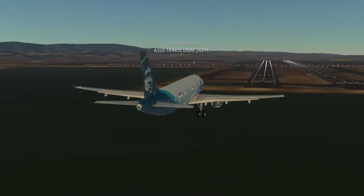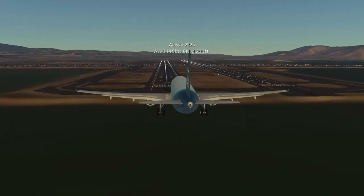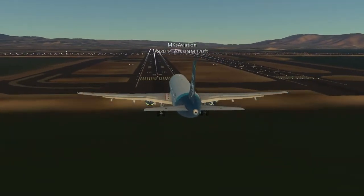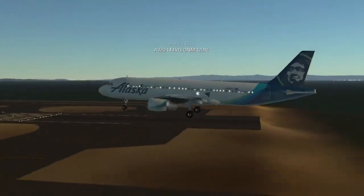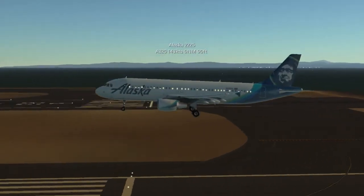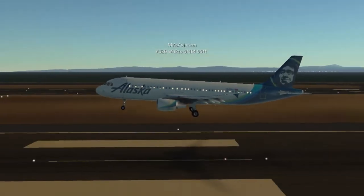So yeah, you come flying in over the water, and then at the last second, you reach the airport and touch down. I kind of floated this one in just because I knew it could be really soft if I did, so I'll be quiet and you can watch this excellent landing in SFO.